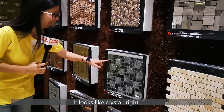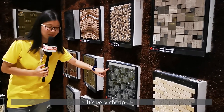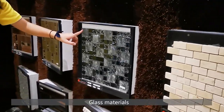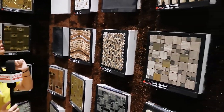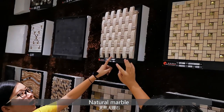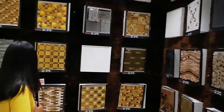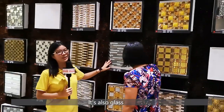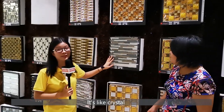Wow. Like this one, it looks like crystal, right? How much is this one? This one is $25. Wow, it's very cheap. And what's the material? Glass. Glass material. And how about this one? This is marble mosaic, made from natural marble. Natural marble. It's also glass, but the style is similar to the previous one. It looks like crystal.